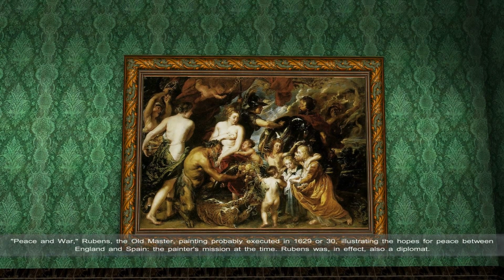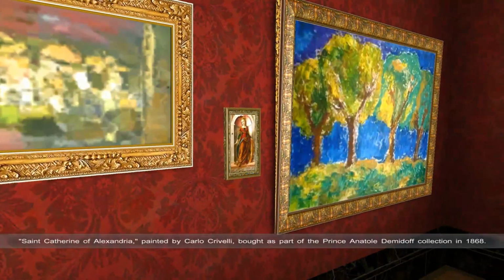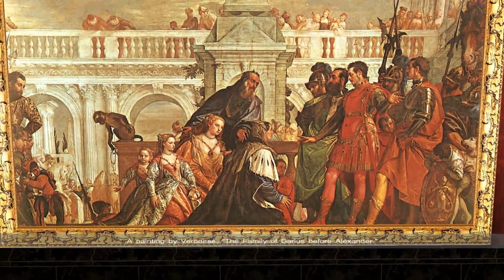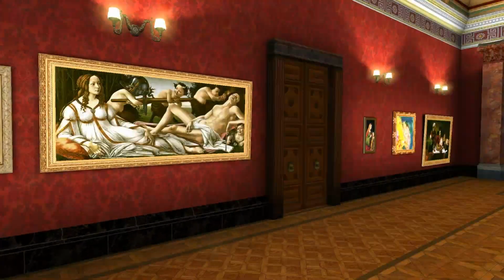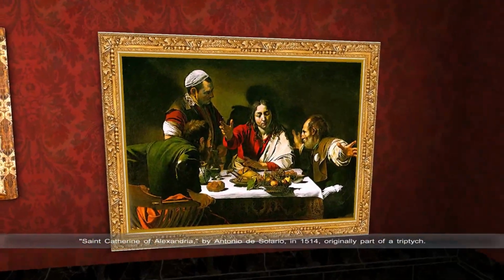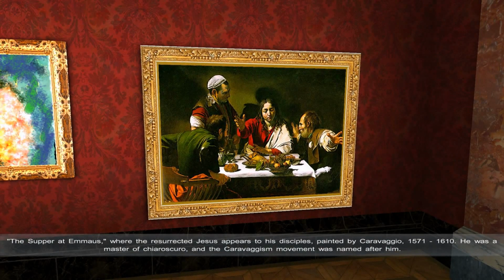Rubens was, in effect, also a diplomat. And the War of Spanish Succession was the 1700s, wasn't it? Saint Catherine of Alexandria, painted by Carlo Crivelli, bought as part of the Prince Anatole Demidov collection in 1868. A painting by Veronese, the family of Darius before Alexander. It's not very north-windy. Northern air. Saint Catherine of Alexandria by Antonio de Solario in 1514, originally part of a triptych.